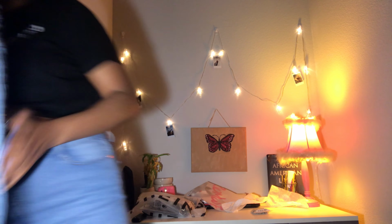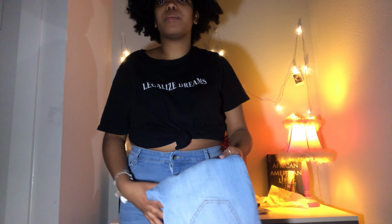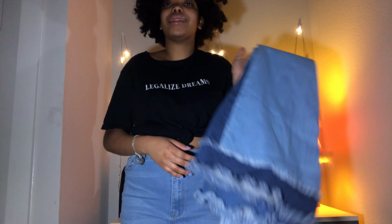So these are the other pair of jeans that I purchased, also in the same size 15. These jeans are so cute. Like, I fell in love with them the first time I seen them, but I was like, I just bought some bell-bottom jeans. I'm not about to spend however much these were at the time on them. But then I got them on sale because Fashion Nova was having this big sale where I think everything was like 30% off. So I said, okay. So I got these. Love them.